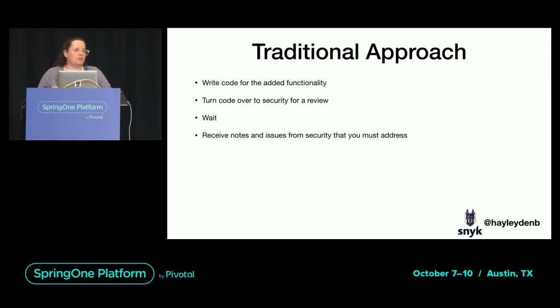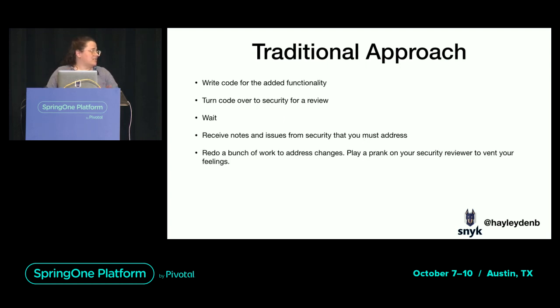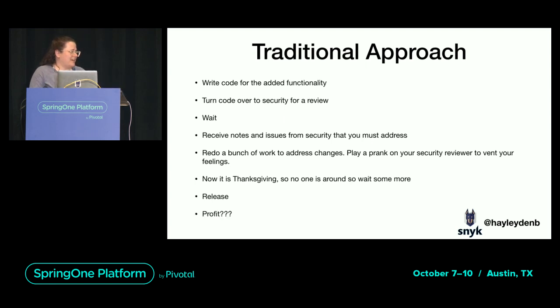Maybe you won't be sure how to implement their comments, right? So this is another big chunk of work, and maybe it's easy, maybe it's not. You don't know. So you're going to redo this work. And at my old company, people would play a prank on the security reviewer, maybe just to vent their feelings. But now it's Thanksgiving practically, so no one's around, and you need to wait some more. And then I guess eventually you get around to releasing it. And then profit, question mark?